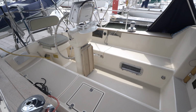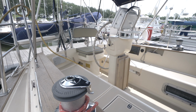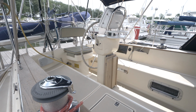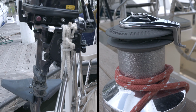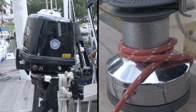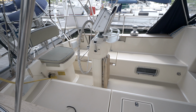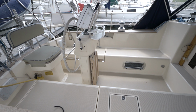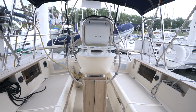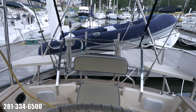Moving into the cockpit, you'll find that it's thoughtfully laid out. It has full-length contoured seats that can accommodate several people or let you stretch out. The seat lockers are easy to access, and the cockpit shower can easily reach the sugar scoop transom, which has a deep swim ladder. The custom arch holds the solar panels and wind generator with the Dinghy Davits system integrated.